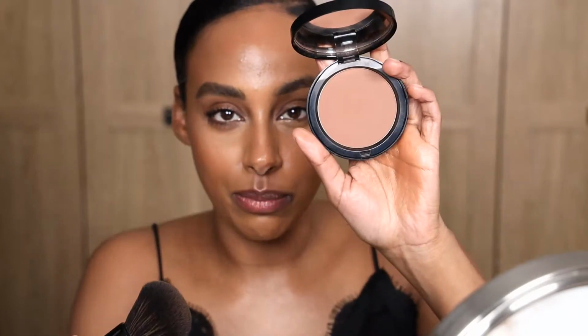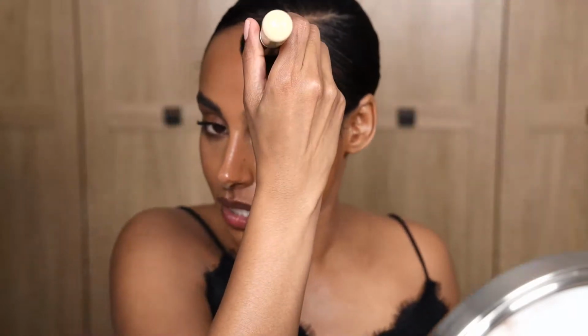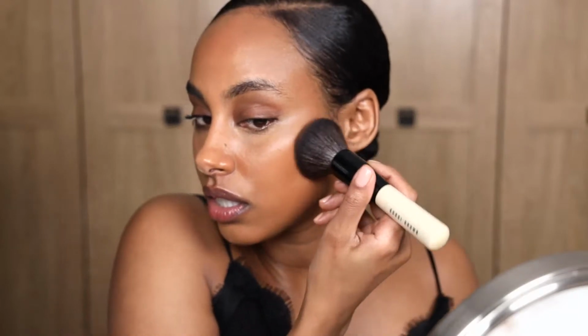This is Deep, in the color Deep. This is the Bobbi Brown bronzer. Just going to take it and wipe it off a little bit and just set the foundation and add a little bit of color. Make sure you get your ear, a little bit underneath the chin area. I look like I just came back from a beach vacation. Am I right? Man, can't wait to go to a beach somewhere.